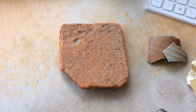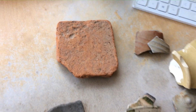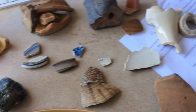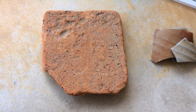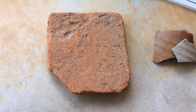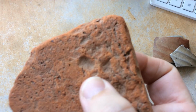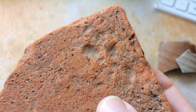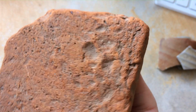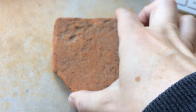Okay, time for the wash up after my night mudlarking session. I didn't find a huge amount. I did find it quite difficult to spot things, so I'm not sure I'll be doing that again in a hurry, but it's fun anyway. I found a tile, and there might just be the hint of an animal footprint on there. I'm not sure about that. The jury's out on that one.